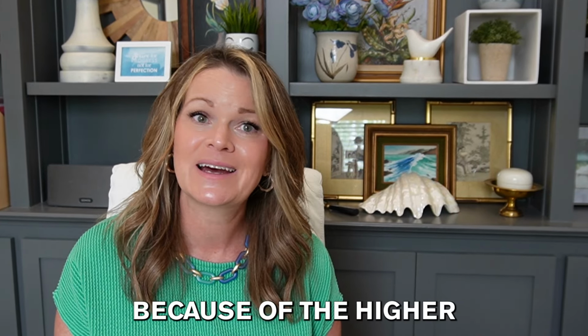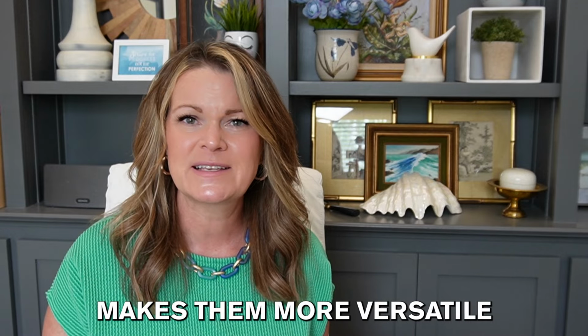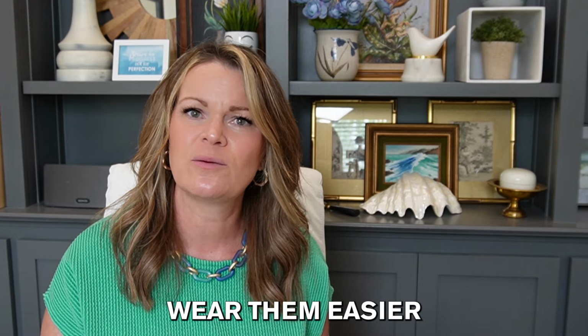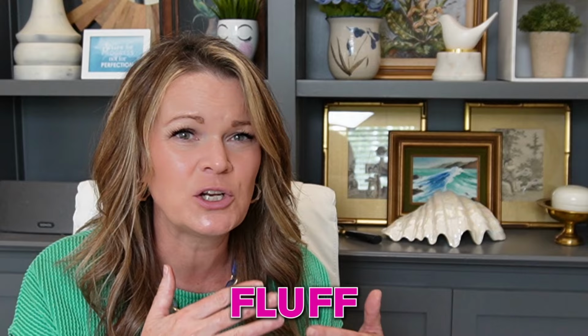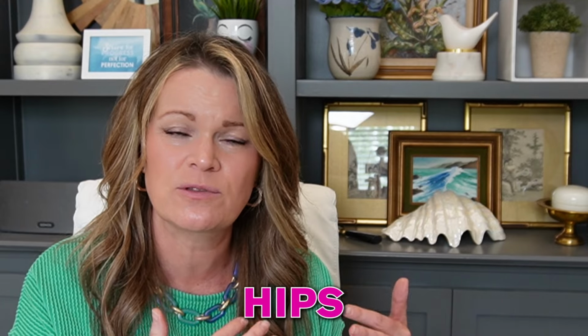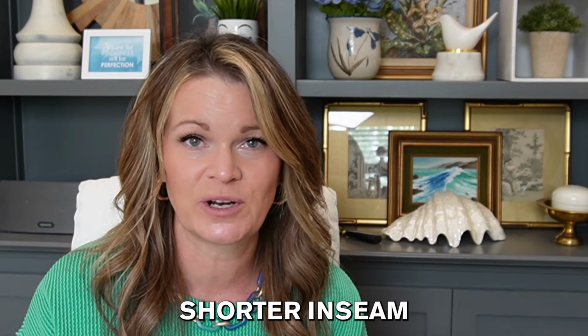These boy shorts are going to stretch more than most, but they're still going to be breathable because of the higher nylon content. And the shorter length makes them more versatile, so you can wear them easier with skorts and skirts and dresses. Personally, I think these are a great option if you have more fluff in your midsection or your hips and your thighs because of the high stretch. They're also a great option for petite ladies because of the shorter inseam.